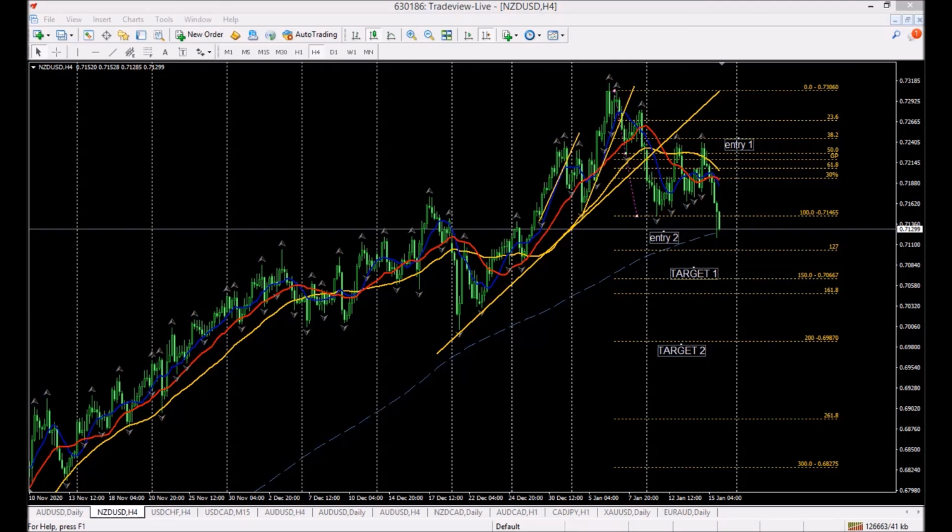Could be that it comes down here and then it starts working its way back up. I mean, whatever it's going to do, who cares? We just want to be in this trade.